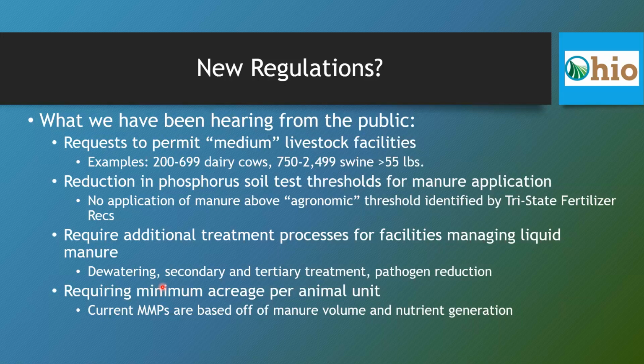So I don't ever see anything like this being mandated, but we are starting to see treatment processes become more prevalent in the livestock world, particularly through anaerobic digestion, nutrient removal, dewatering, things of that nature.